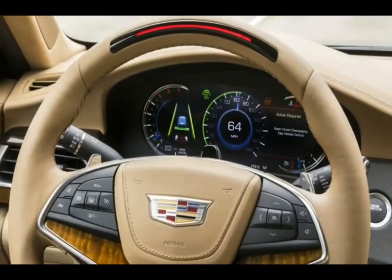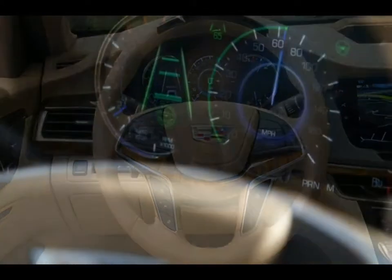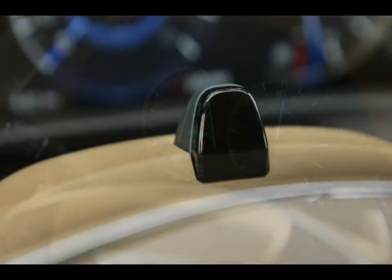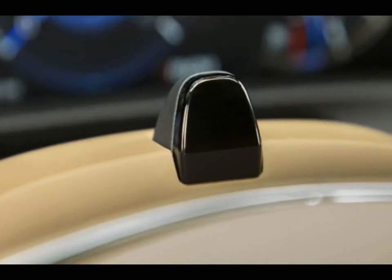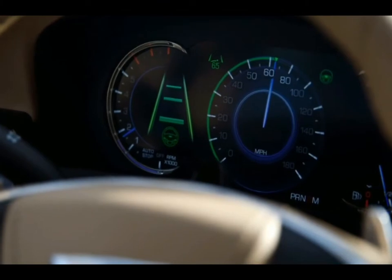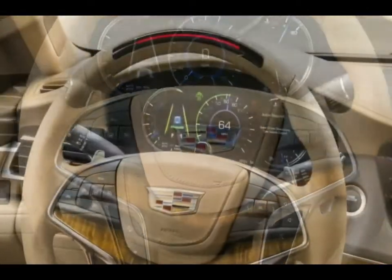There are three gas engines available, all direct injection and mated to a fantastic 8-speed automatic transmission. The base engine is a turbocharged 2.0-liter 4-cylinder making 265 horsepower, then a non-turbo 3.6-liter V6 making 335 horsepower, and a new 3.0-liter twin-turbo V6 breaking the 400 barrier with 404 horsepower.